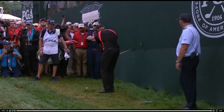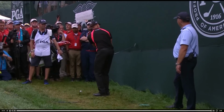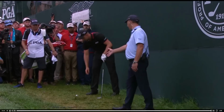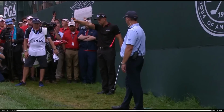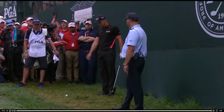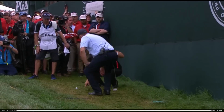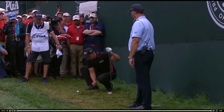Make a couple of practice swings to make sure. Yeah, I think he'll have to redrop. That would be my guess. So he'll do it again. That drop does not count because it wasn't full relief. And that one has bounced closer to the hole. And now he just places it.